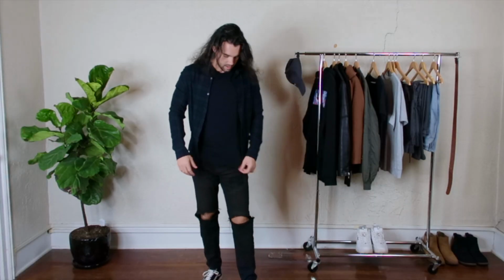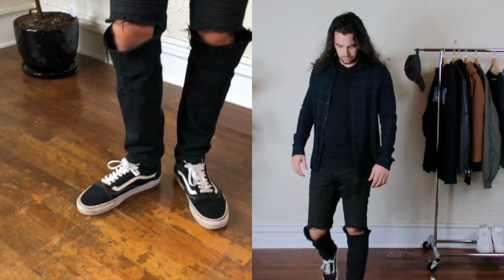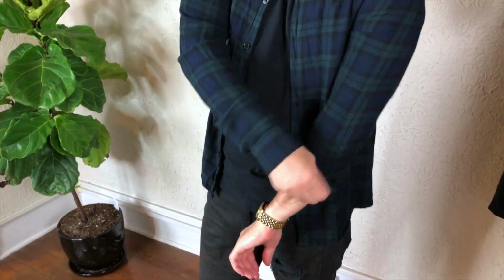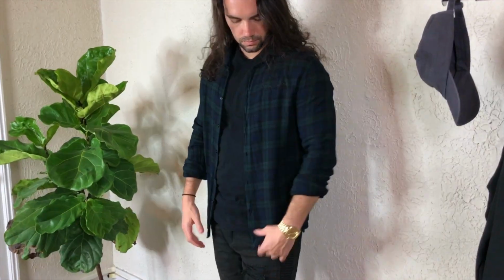All right, the second look here is more skater boy vibes for sure. Avril Lavigne, what is up. I've got the Vans Old Skool classics. Got a black shirt on, and then I've got a nice dark flannel on that I got from H&M. And then I've got a gold watch on, and you can see here that I am rolling up my sleeves. And notice how I roll those up, that's a great technique.